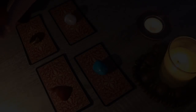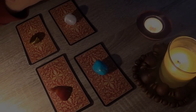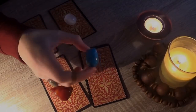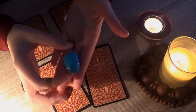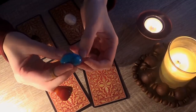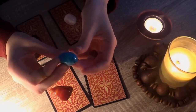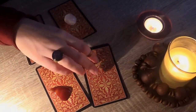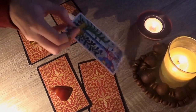So let's start with option A, or option number 1, turquoise. And turquoise is about unleashing creativity, unapologetic and courageous, brave creativity. So let's see how that connects with the cards.